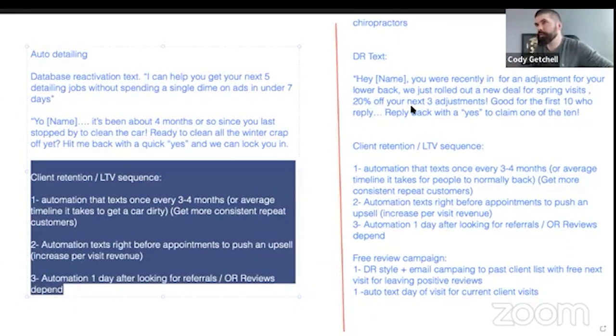Now, I'm trying to be a little bit more formal with the chiropractor text, for obvious reasons, than I am for the auto detailing text, right? We're using different language that matches our customers. We're using different types of words. But the point is we're using offers on one, and on the other, we're using timeliness.